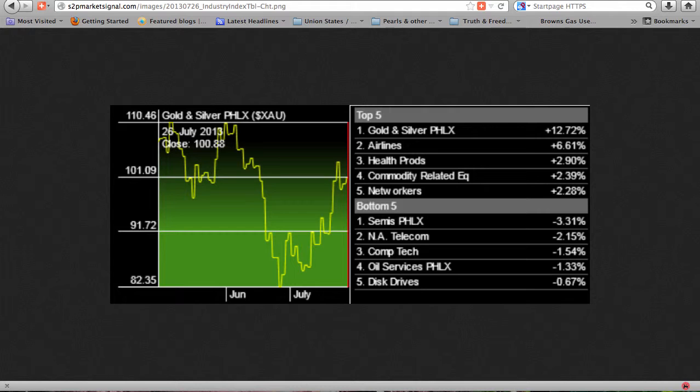Bearish: Gold and Silver continues to lead the top 5. Disk drives and semis have entered the bottom 5. Comp Tech continues in the bottom 5. Internet has left the top 5.